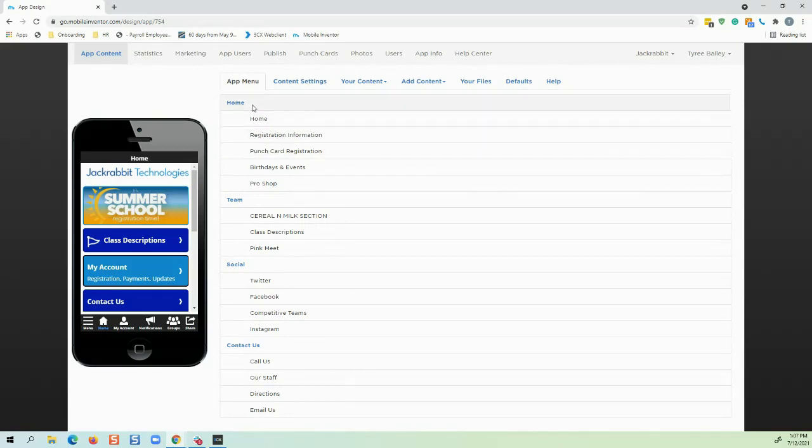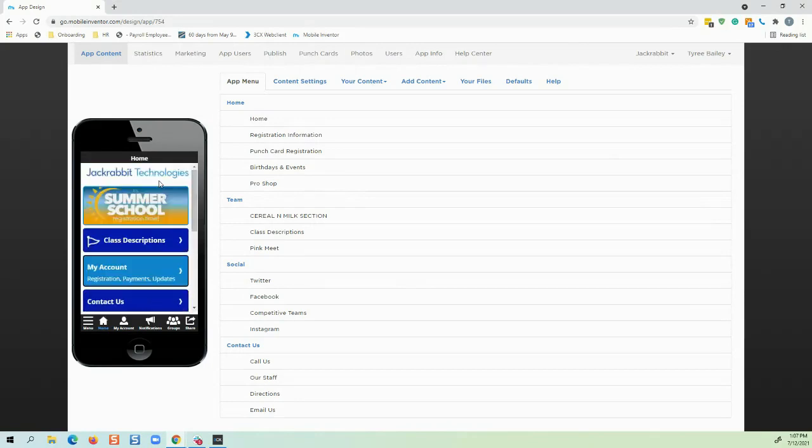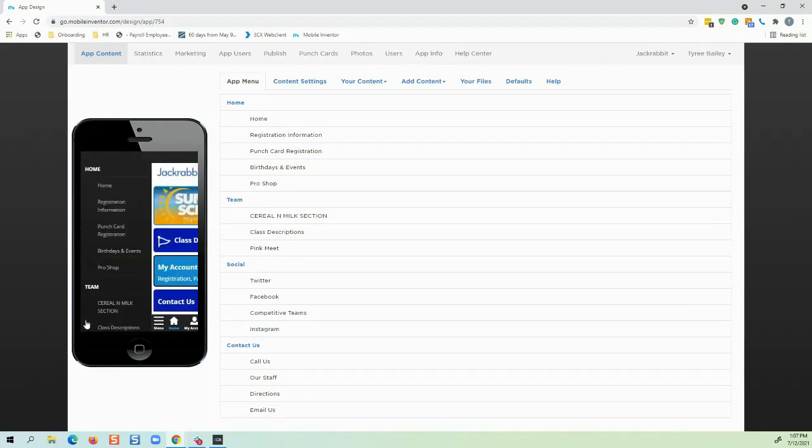All right. So you see here to the right, this is all the admin side of things. But here to the left is what the families will see on their side of things, viewing the actual app from their phones. All right. So if I was to click the menu section here, this brings you to the app menu portion. All right. And this is where you have the ability to customize this with any information that you want your family to get to real fast and in a hurry there.